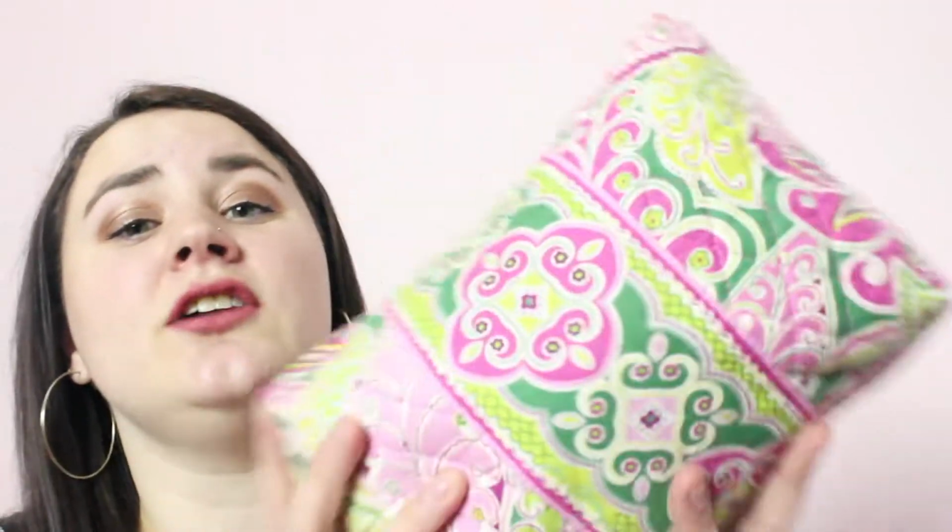So starting off with the outside of the bag, this is just the makeup bag that I use. It is one of the Vera Bradley makeup bags. They no longer sell this print. I think I got this back when I was in 7th grade, which was over 11 years ago. This thing has held up so well. So if you are looking for a really heavy duty makeup bag, I highly recommend getting one of these. They are on the more pricey side, however, they are completely worth it.